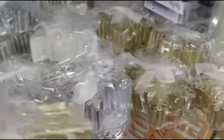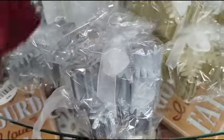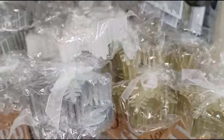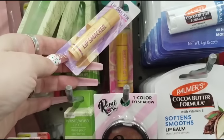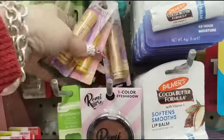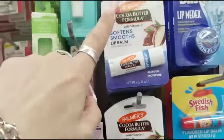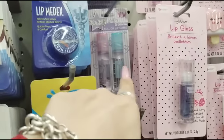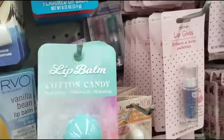They also have the gold snowflake, the white snowflake. These are candles, and the silver. Here, these are all three of them, you guys. Kind of hard to tell because of the wrapping, but these would look cute in a basket as well. They also have the lip smackers in vanilla, pink lemonade, and I think this is vanilla and pink lemonade. They also have the Palmer's cocoa butter. That's a good one, by the way. They also brought these back, the roll-on lip glosses, a 2-pack cotton candy lip gloss.